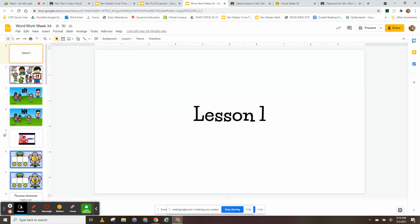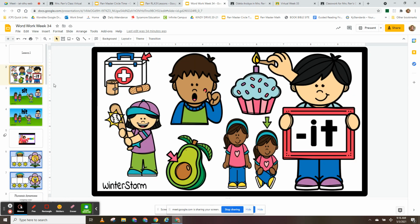All right, friends. Today we are going to learn about the it word family. When you put the letters I and T together, it makes the sound it. Can you say that? It. So I'm going to read you some examples of words that are in the it word family.